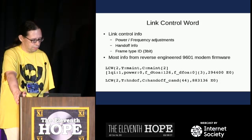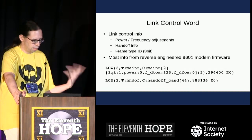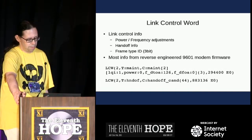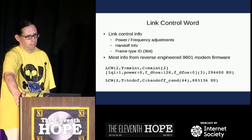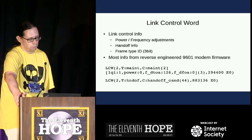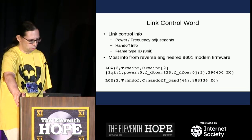The rest of the frames that we see contain the link control word. Schneider also told you about that already. It has a 3-bit frame type ID, of which we have only seen the values 0, 1, 2, 3, and 7. So the others are not used.